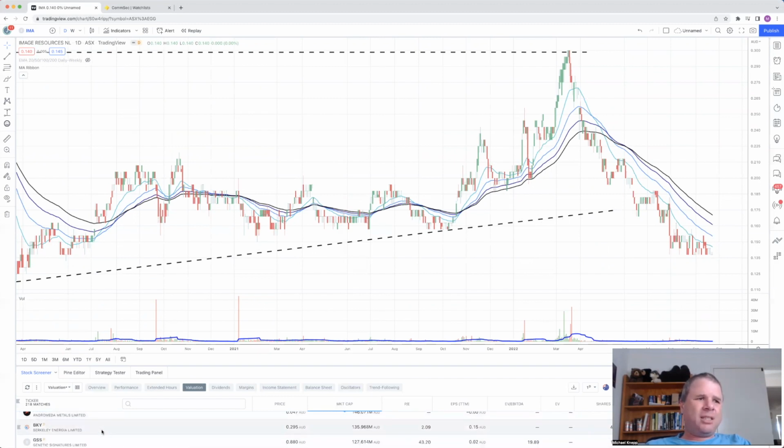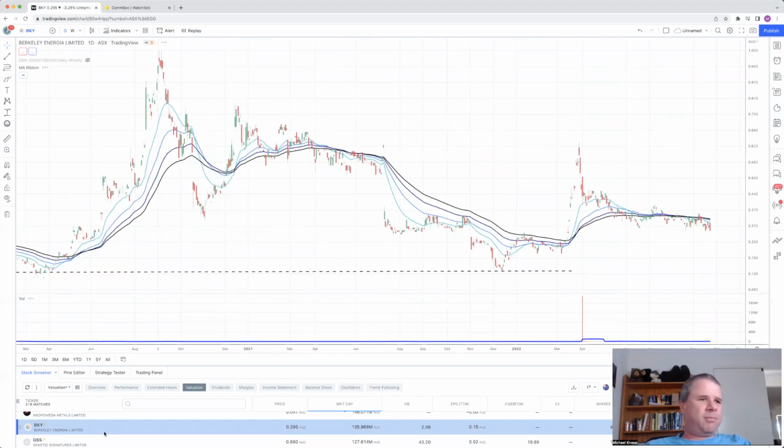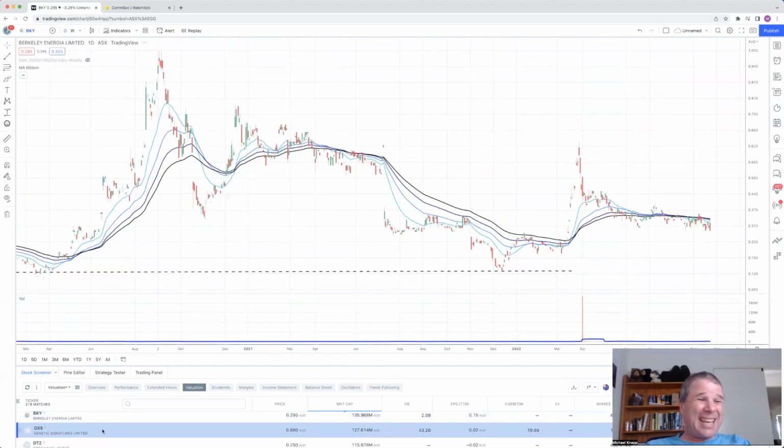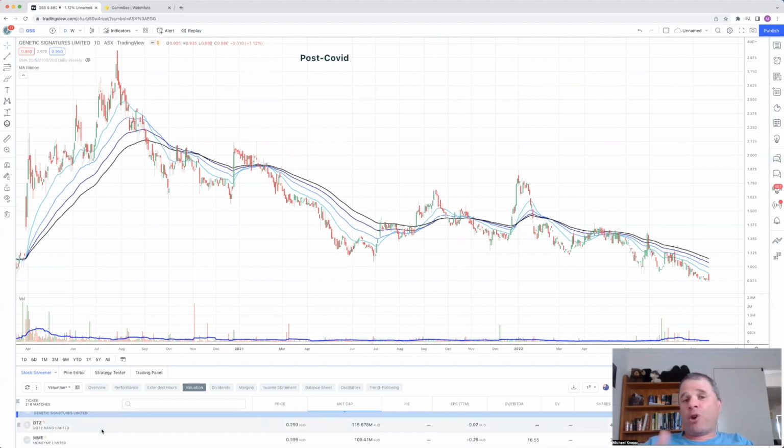Berkeley Energia, which is uranium, which is interesting. So maybe uranium companies are starting to look interesting, or Genetic Signatures. I think eventually this company will look interesting. Market cap 127 million. Oh, this is a profitable, cash flow positive company that has the potential to grow significantly from here. It was a beneficiary of COVID-19 for a while.